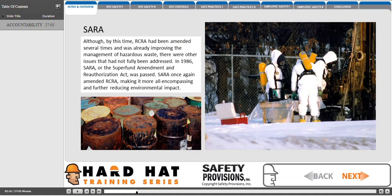Although by this time RCRA had been amended several times and was already improving the management of hazardous waste, there were other issues that had not fully been addressed. In 1986, SARA, or the Superfund Amendment and Reauthorization Act, was passed. SARA once again amended the RCRA, making it more all-encompassing and further reducing environmental impact.